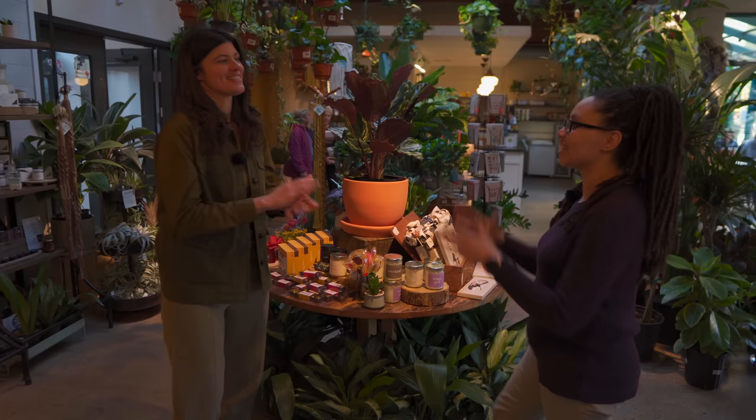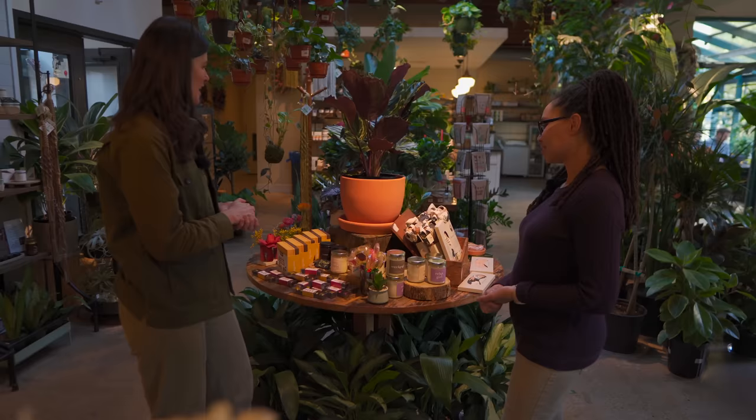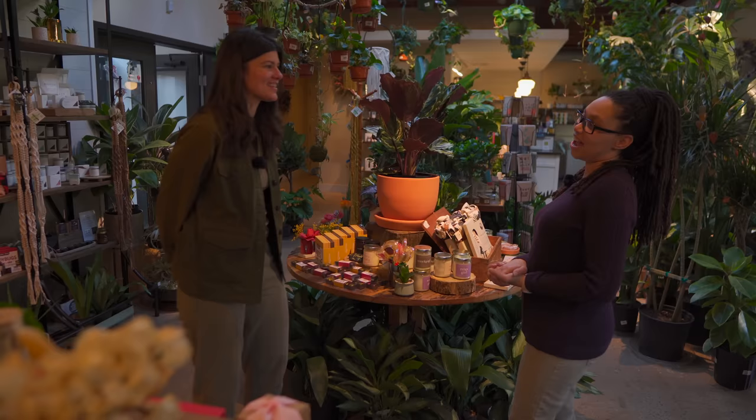There you go. Awesome. Well, this is just such a cool little vibe. I'm glad I came across this place. I didn't know you guys existed, so it was really fun, and I'm only in town for 24 hours, so it was really nice to take a look around. I'm glad that you came here. Awesome. Well, thank you so much.